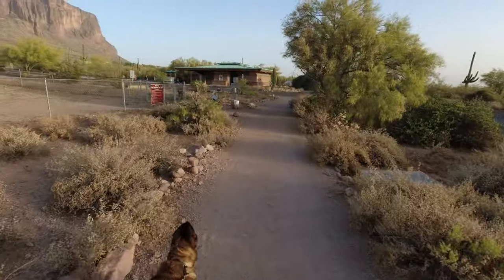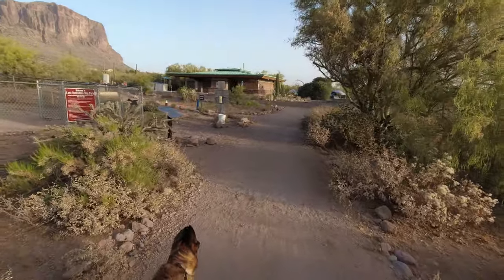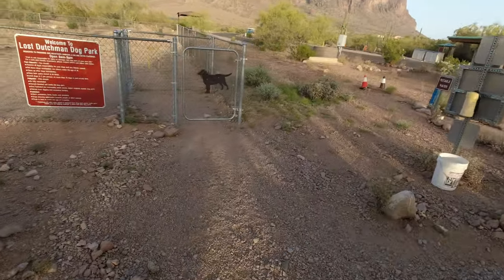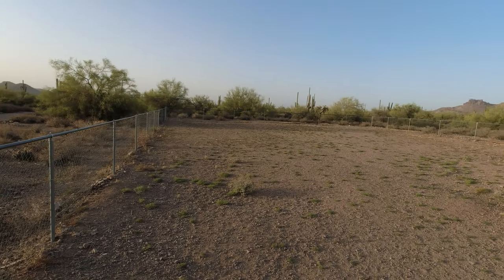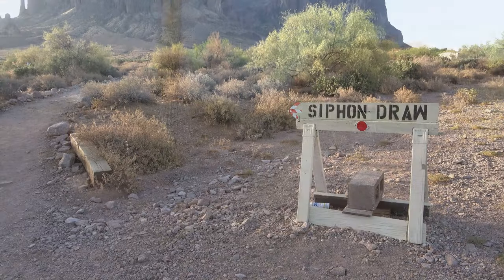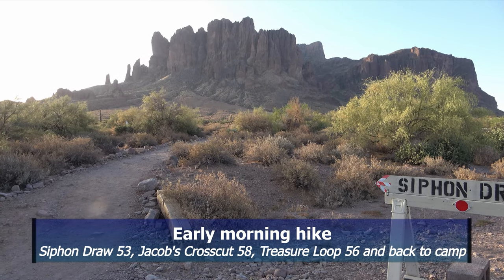And now we're back at the bathhouse where I was earlier on the bicycle. And the Lost Dutchman Dog Park. Not much to it, but at least they have a dog park. So we're gonna try this trail here, the Siphon Draw, see where that leads us.